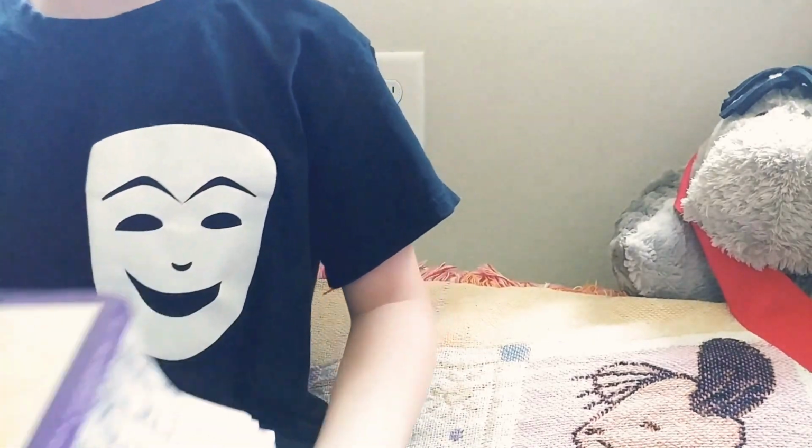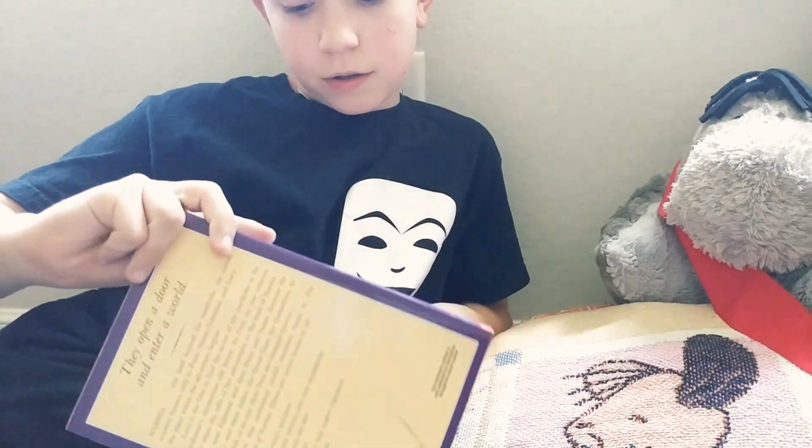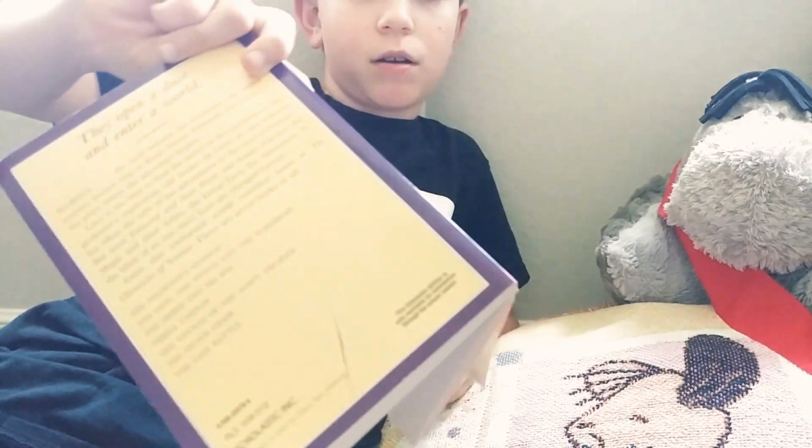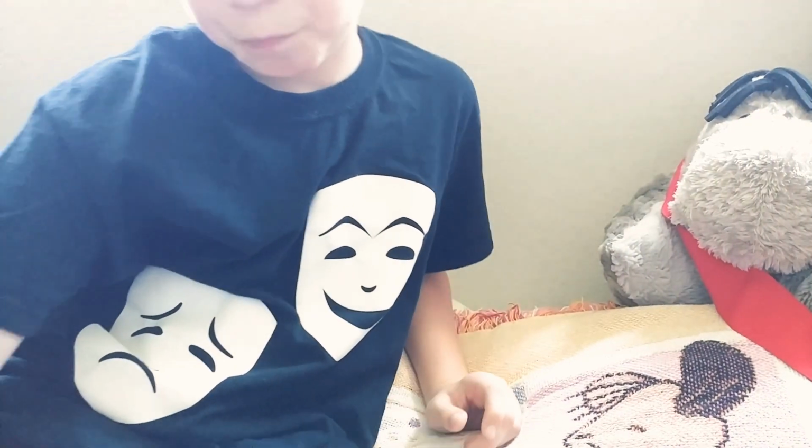C.S. Lewis is the author of the book, and the reason he wrote this book first is that he had the idea of the fawn first, but then he went back and made the first book, The Magician's Nephew. And so actually the cover is the fawn. So that's the fawn.